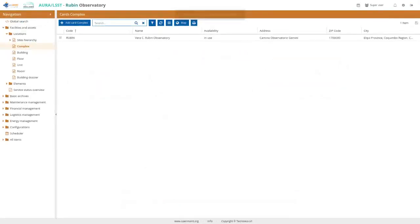Okay, here we are. So here I'm logged in the application, the openMAINT application, as a super user, as you can see here at the top right of the screen. So more or less I have powers on everything. So then I will discuss how you can change this and how we manage different roles and groups of departments.